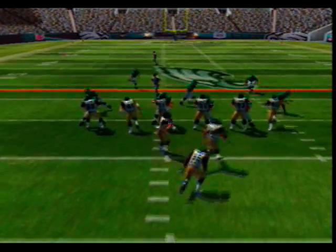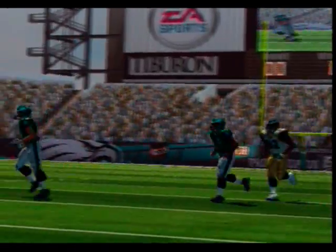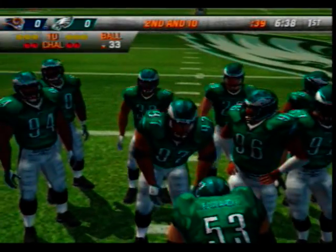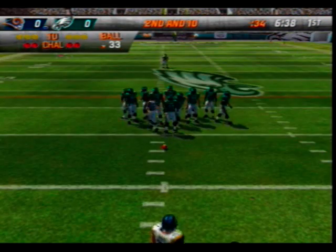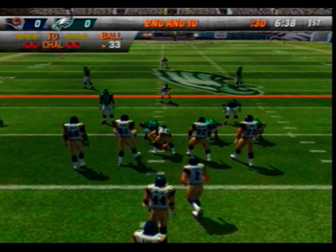They line up in the I formation. Gives the ball off. Gets the pass off. It's broken up. That's just great positioning by the defender. He has his eyes in the backfield the whole time, and he was right there to break the play up. Number 82 was his intended target. Second and 10. Ball on the 33-yard line.